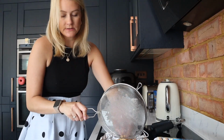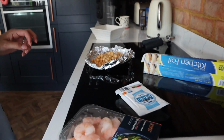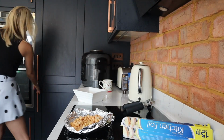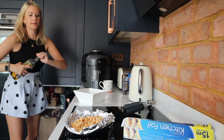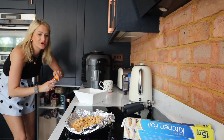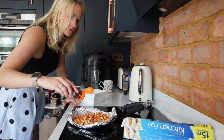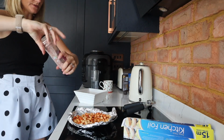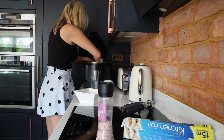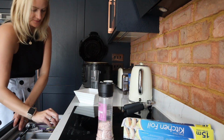Ooh. Oh, a little bit wet. Oops. Can you see that? So yeah, I'm just going to put those in like that. With a little bit of oil. Oh, I could put some chilli on them, couldn't I? Paprika. Let's do that. I put paprika on everything, to be fair. I'm going to put some chilies on. And then some salt. In they go. I'll probably put them in for as long as I can be bothered to wait, to be honest with you. I'm hungry. I can't wait around too long.